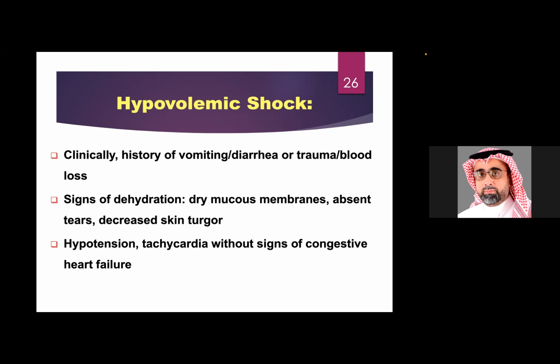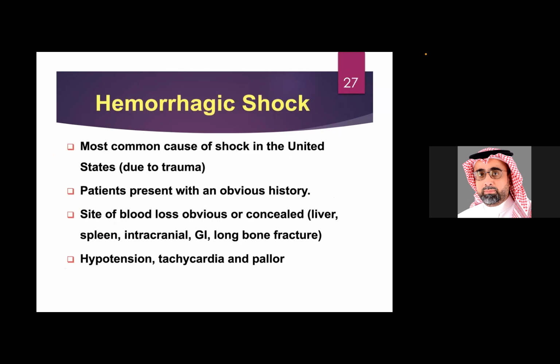Look for any sign of dehydration: dry mucous membrane, absence of tears, decreased skin turgor, hypotension, tachycardia without any sign of congestive heart failure. Hemorrhagic shock is a very common cause of shock in the United States, and one of the important causes of depleted volume and hypovolemic shock.